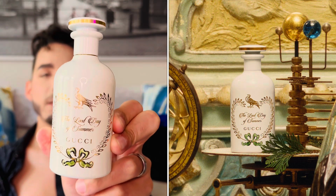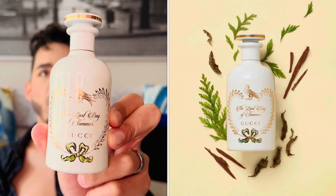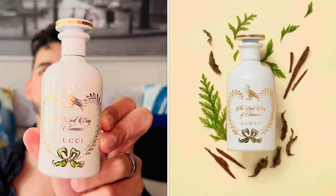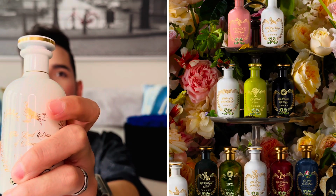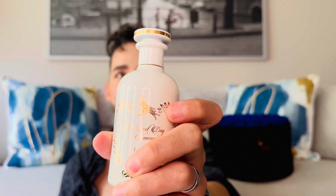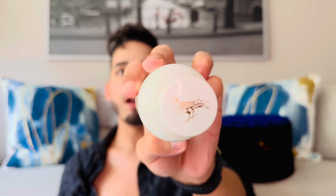So it is going to be a very beautiful white bottle. All three that I have purchased have been the white presentation. They do have a blue one, they have a red one, they have some green ones, they have some black ones as well. Every single one of them does change their little icon here. So if you see that there's a little animal there, it looks like a pigeon. I don't know. Let me know down in the comments if you know what it is. He is also up top here.